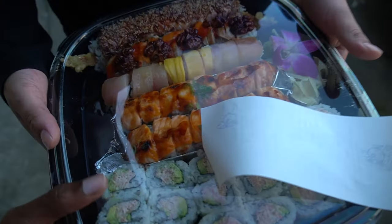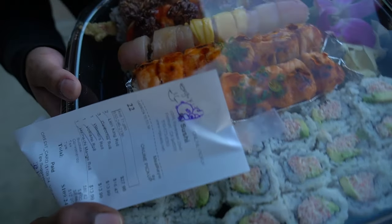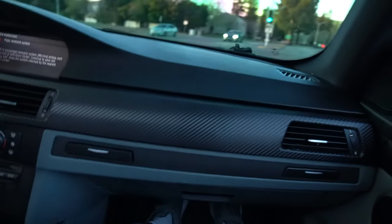And then here's our sushi. We're about to go smack on. Looks amazing, doesn't it? All right. Kind of heavy, too. Don't drop that, man. You dropped everyone's dinner. It's like five people's dinner right here.